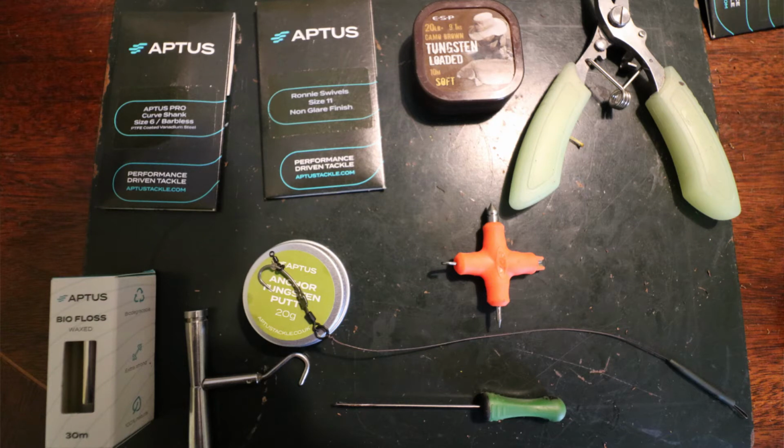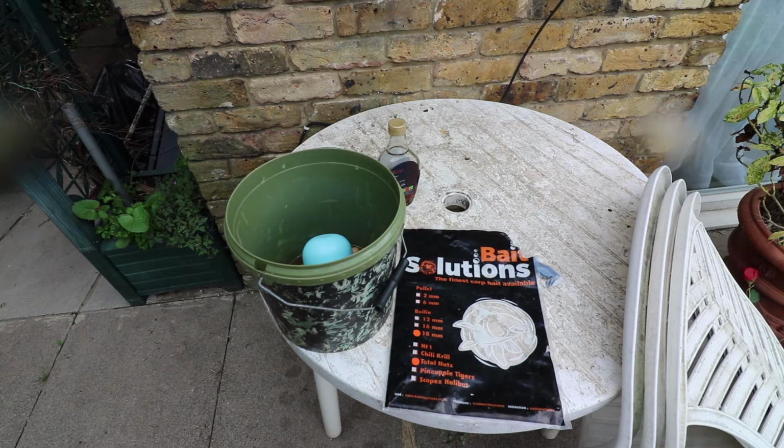I'm going to show you a few things that I do this time, guys, before I actually go to the bank. It's not a case of just rocking up on the bank and throwing your rods out. Preparation is key. Try and minimize what you have to do on the bank. Do it before you go to the bank. That way you've got time to be watching the water.